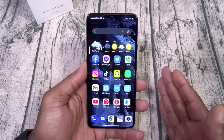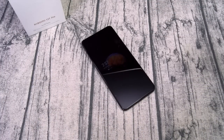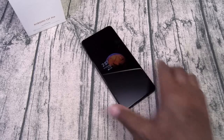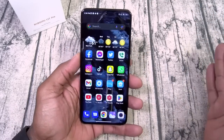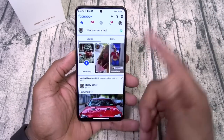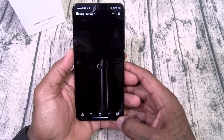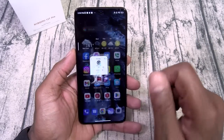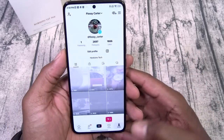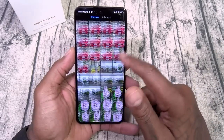Now, there's one more thing that I want to show you. Second Space. All right, so let me show you how Second Space works. Basically, this is like having two phones at the same time. Now, I'm going to use my thumbprint, unlock the phone. This is the wallpaper that you've seen for the whole video. Let's go to Facebook. This is my Facebook. All right, that's me. Let's go to Instagram. This is my Instagram. Let's go to TikTok. This is my TikTok. And let's go to gallery. These are all of the photos that I took.